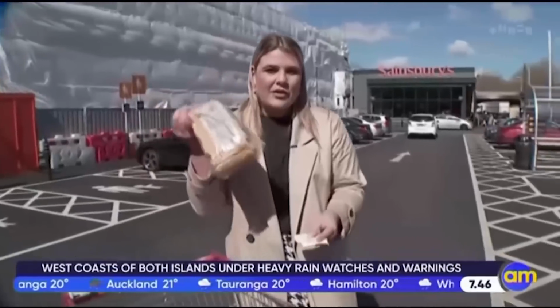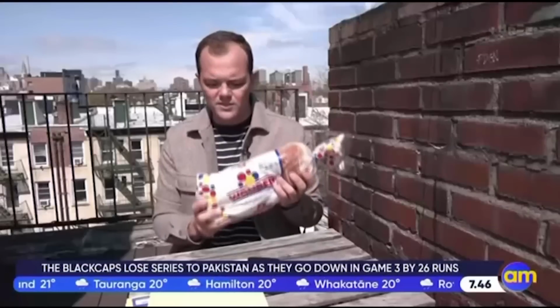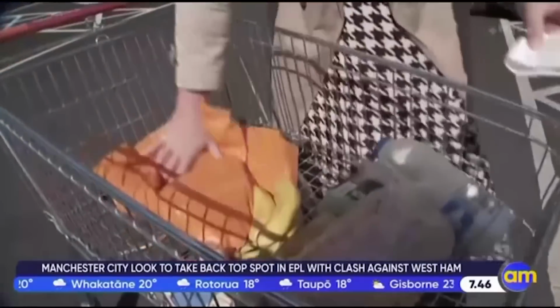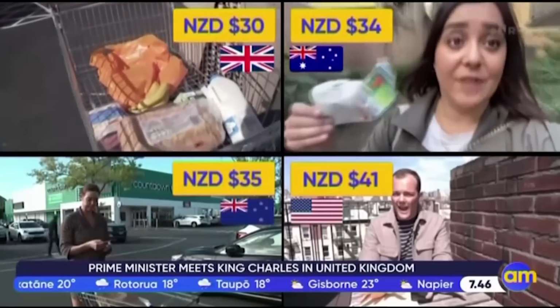A loaf of bread, 39 pence, that's 80 New Zealand cents. It's about $4.80 in Australia for that. One loaf of standard white bread, about $5.60 when you convert that to New Zealand dollars. Cheapest bread, nothing special about the 600 gram loaf, $1.30. And all up, this overwhelming pile of food, all up, that costs $14. Well, they were all in New Zealand dollars in that segment.